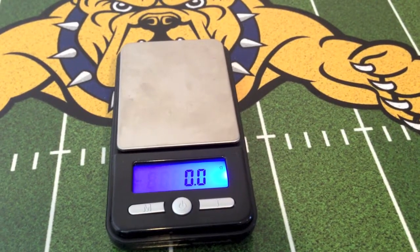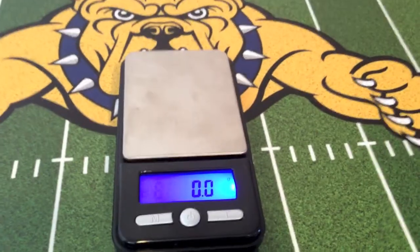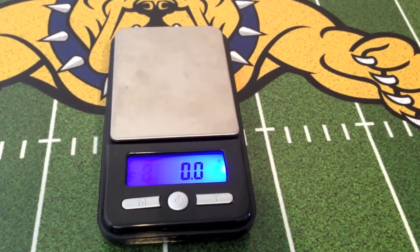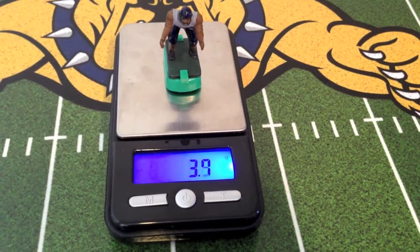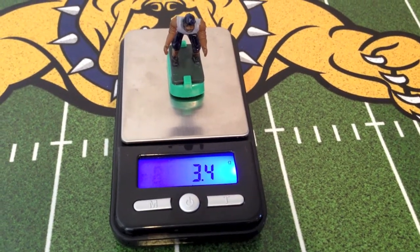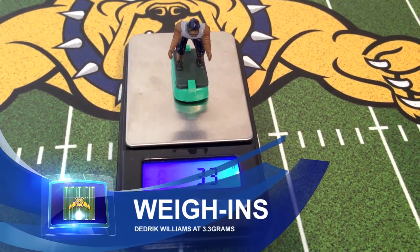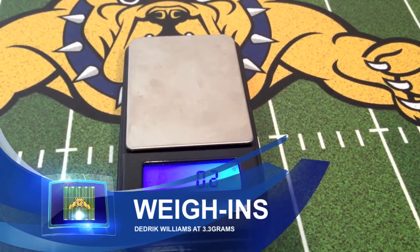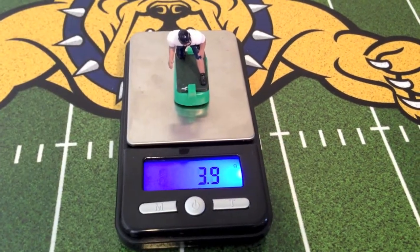All right, we're back. We're going to get things moving. We start with the weigh-in. So we're going to be bringing in Dedrick Williams first to do his weigh-in. So Dedrick is going to be going for the corner position, and he is 3.3 grams. We're going to move on to Charlie Wells. We're going to get his weigh in and see what he is.